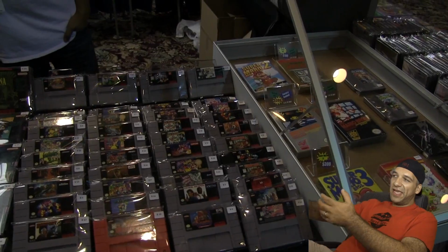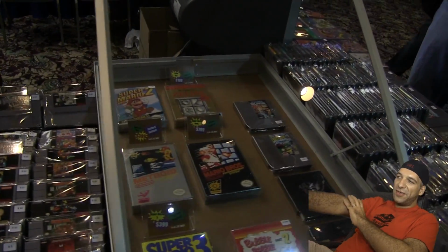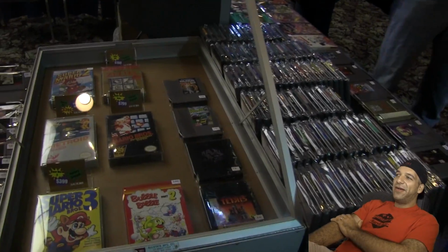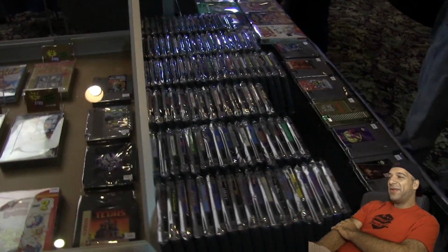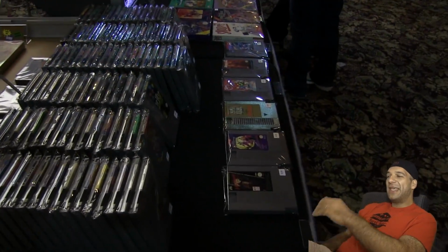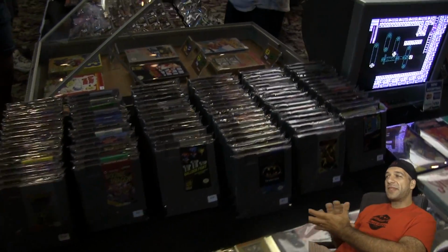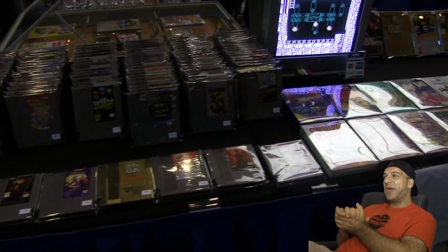Speaking of boxed, check this out. This case: sealed Super Mario Brothers, sealed Super Mario Brothers 3, sealed Bubble Bobble 2, sealed Metroid, sealed Zelda. Wow, that's great. And then they keep a lot of their cards in these plastic sleeves, which is really nice. So they keep the ROMs clean, the boards clean, which is great.